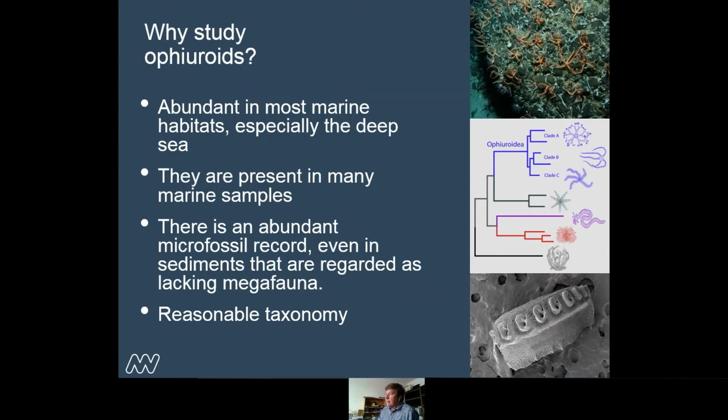Well, because they're really diverse. I've toyed around with other groups as well, but I keep coming back to Ophiuroids because they're present in almost every sample that you take, and yet they're not horrifically diverse. There's the right level of diversity that you don't cry on a research cruise when you collect so many that you can't cope for the next 10 years, and nor are there so few species that you can't treat them statistically. So they're in a nice sweet spot that way. And also they're becoming quite important too, because there's an abundant microfossil record.